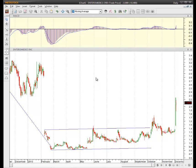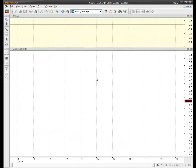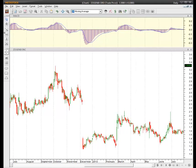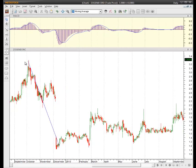The other stock I wanted to show you is one that we are currently in, having experienced the breakout already, and it's still making new highs, so this has been a beauty of a trade for us. This is ZGNX, and we can see here the significant sell-off from about 340 down to 120 or so, a significant sell-off down to a bottom. It hit a point of equilibrium where it put in a nice little sideways channel that would look something like so.